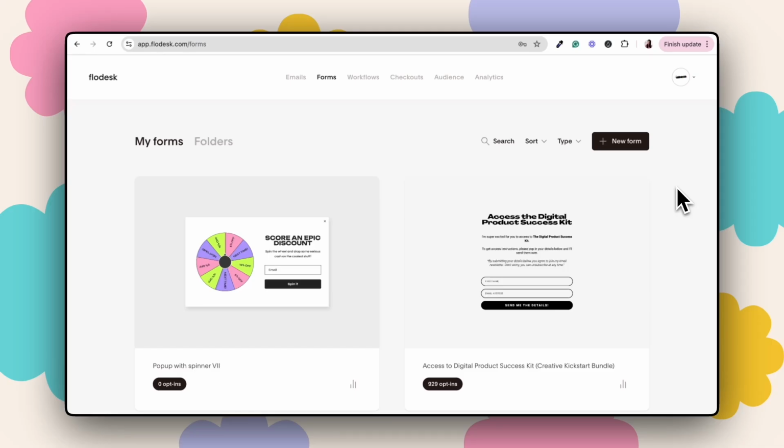So let's go ahead and jump on into my computer and follow the step-by-step tutorial. Okay, so let's go through the steps on how you can create your Spinner opt-in form in Flodesk and also how you can upload this to your Shopify store.